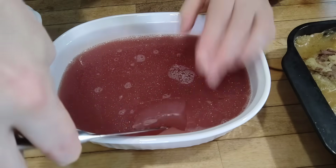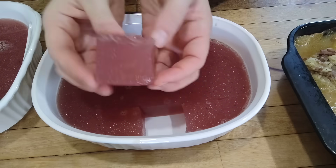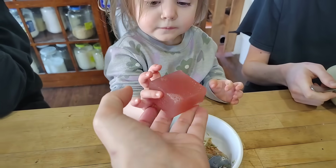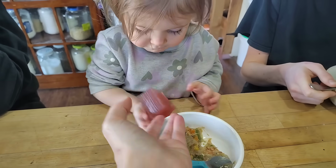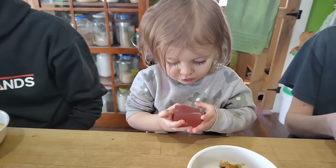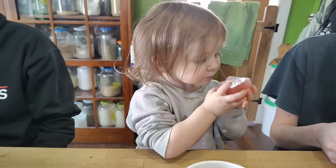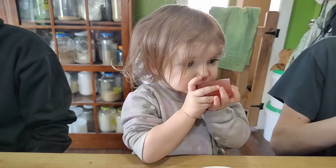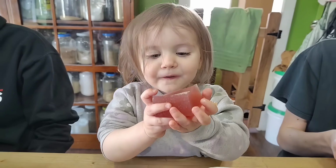Sometimes I'll put it into little gummies, little gummy shapes. But today I just decided to make squares of gelatin, and I figured the kids were extremely dehydrated from their sickness, so I made them a lot of gelatin this week just because it's a solid they can eat that's gentle on the stomach, that then gives them a lot of liquid as it hits the body.